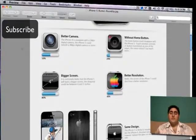So there's a 50% chance of getting a better camera on the iPhone 5. The iPhone 4 right now has a 5 megapixel camera, and we believe that the iPhone 5 might have an 8 megapixel camera or more.